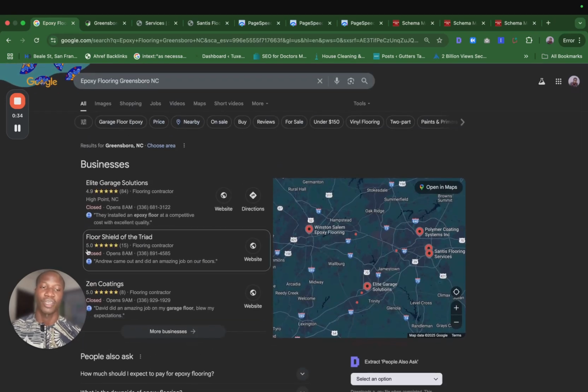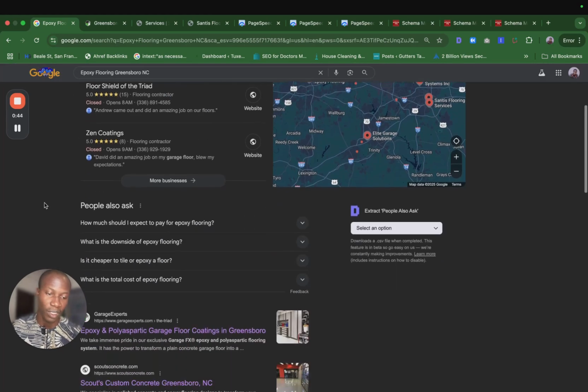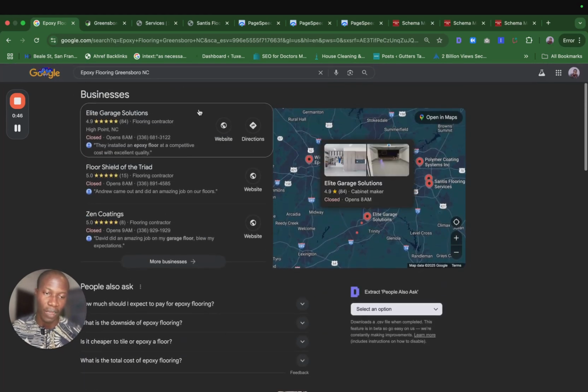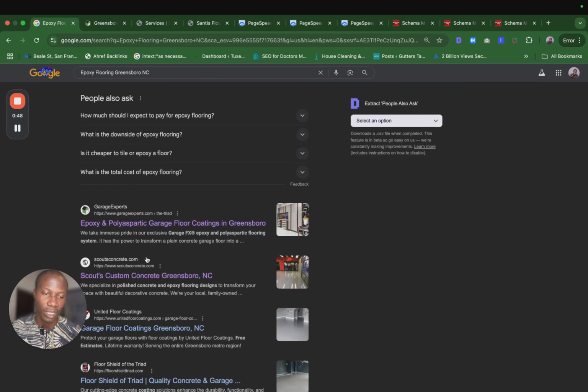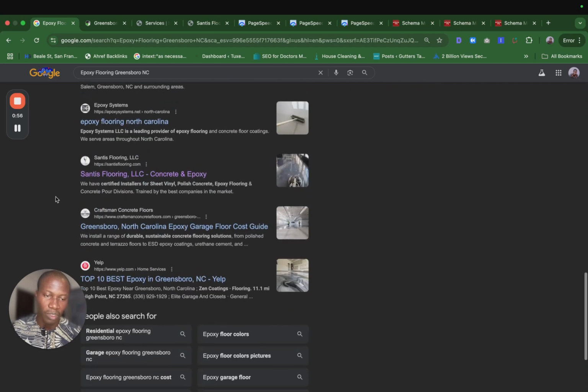Since I'm not in that location and I want to look for services within that area, we can use the entire city plus the state itself. When we search for this, we can see right out of the gate, after the local maps, I'm auditing these three websites here. This website number one, Garage Experts, Scout Concrete. And I'm doing one at the bottom, this guy here, Santis Flooring LLC.